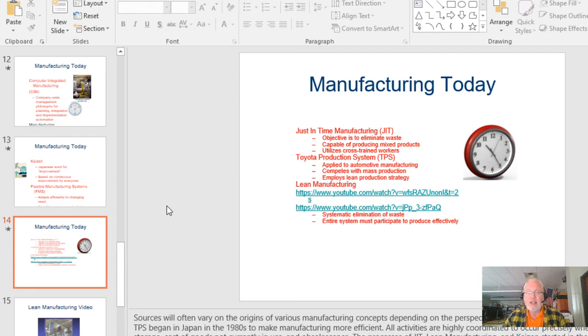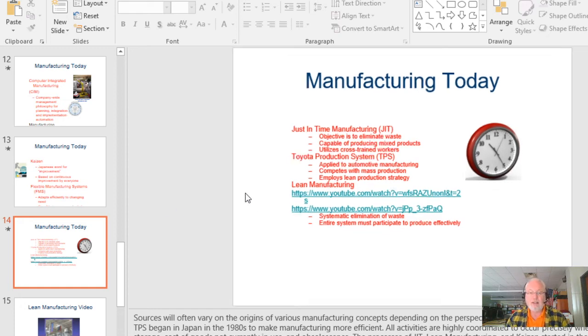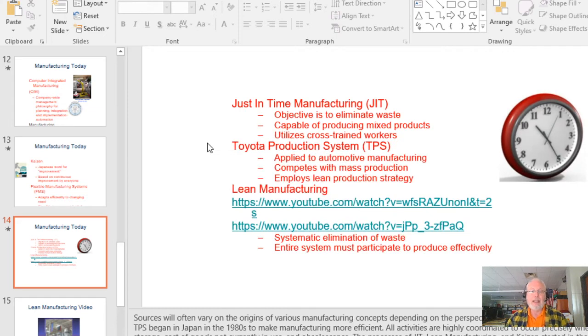Manufacturing today, we have just-in-time, JIT. Its objective is to eliminate waste. And it's capable of producing mixed products, and it uses cross-trained workers. Even in these automobile factories, they are cross-training people to do multiple jobs. It cuts down on their boredom and improves their morale and makes for a healthier, safer workplace.